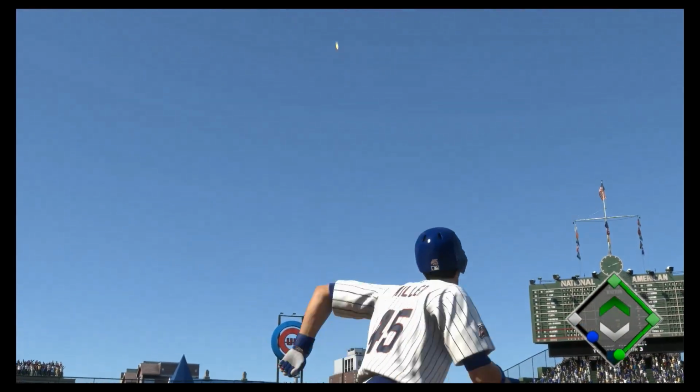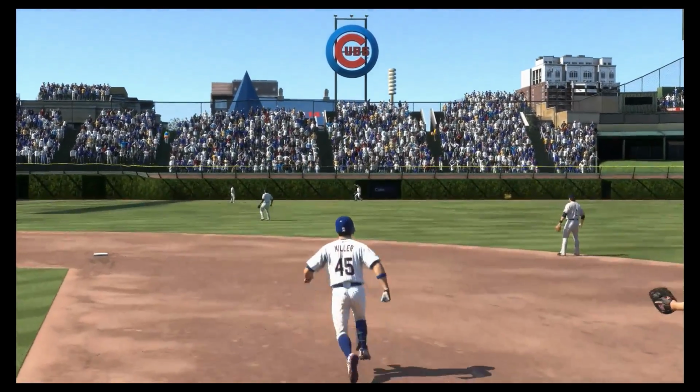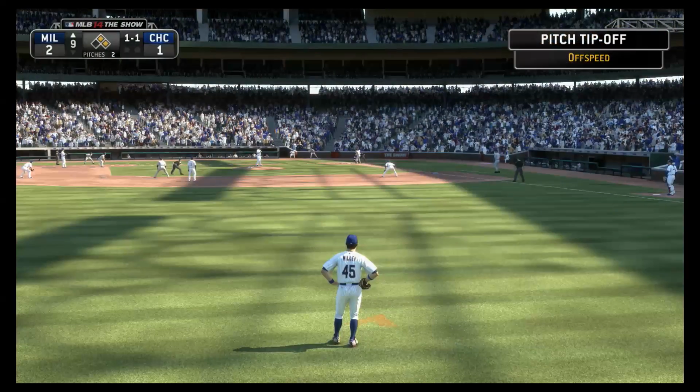Now a ball swung on and taken the opposite way out toward fairly deep left center. Gomez is there to make the catch, and they'll get out of this with the lead intact.